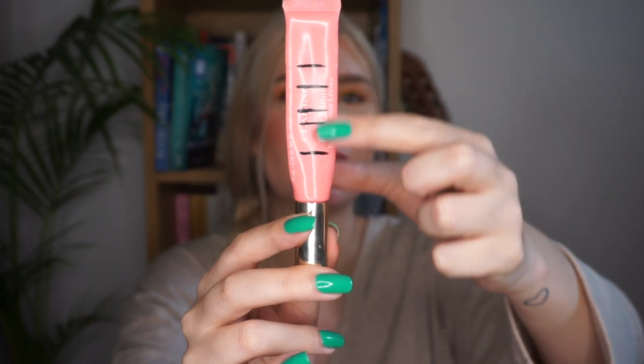Then lastly, we have one more lip product, and this is my Clarins Instant Light Lip Perfector in the shade 01. If you were following my Deco Panning Project pan, you know why this is so exciting, because this was in for such a long time. You can see all my progress lines right there, and I finally used it up in the month of June. This one took me over 200 uses to finish up, and it was insane.